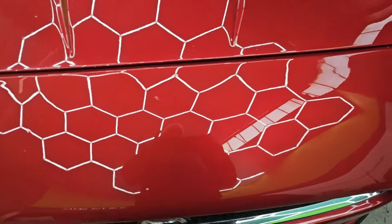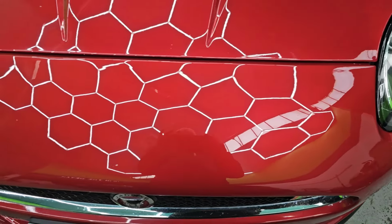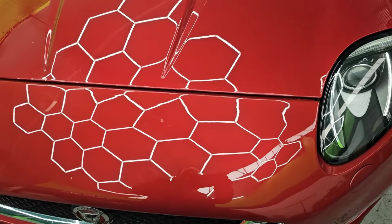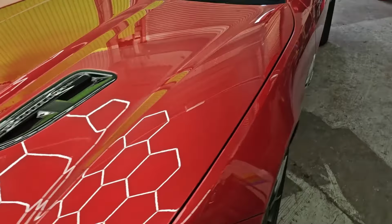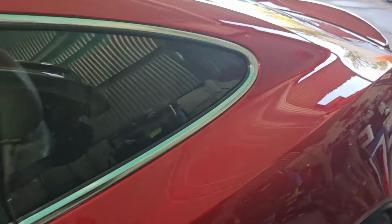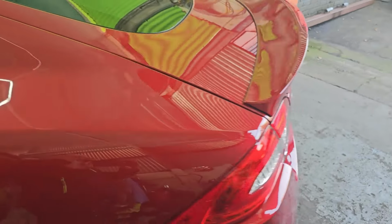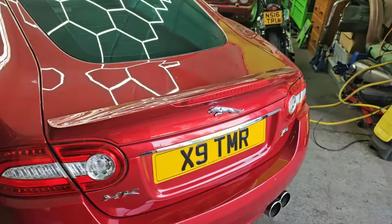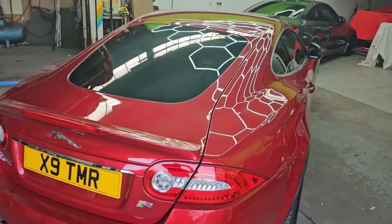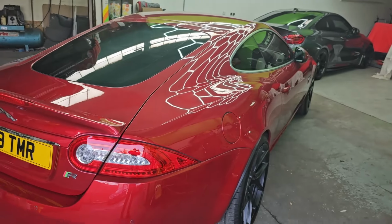This part of the front bumper had sunk. I don't know whether I showed it, but that's back how it should look. I'm sure he's going to be very pleased.